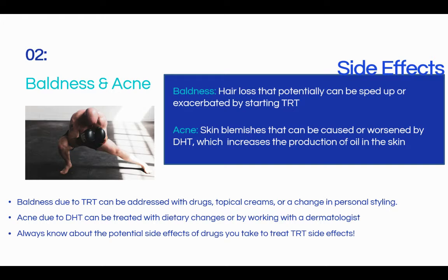Acne, that's a strange one because it could also be treated with dietary changes or topical treatments. And so a dermatologist could help you if that is an issue, right?